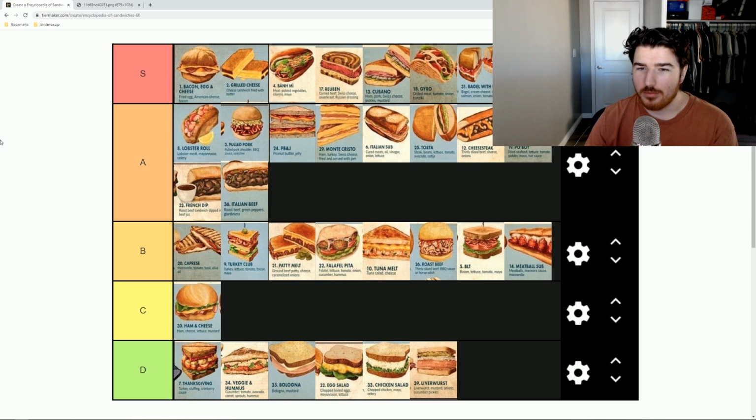Now, is there anything that needs to move around here is the question. Is there a lot of stuff that needs to do jumping? Bacon, egg, and cheese and grilled cheese at the top. How do I feel about that? That seems right to me.